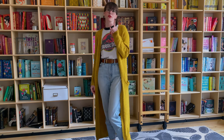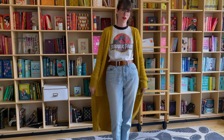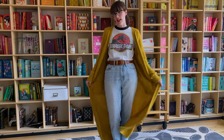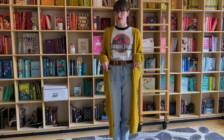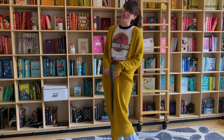Also fun is when you're going downstairs, I did find myself reaching to pick it up just to make sure that it's not trailing along the stairs and getting stepped on. And if you're wondering if picking up your cardigan like this while you go downstairs makes you feel like some sort of fancy Regency woman in a period drama, yes it does, and I highly recommend.